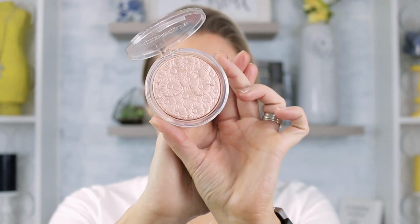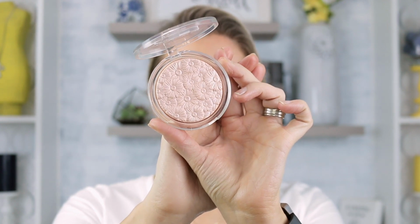All right, let's talk about the highlight that I got. I got a couple highlights, which I guess I've already shown you the other one that I got. This is the Clinique Powder Pop Flower Highlighter in Lunar Pop. Let me just see how pretty that is with all those flowers embossed in it. It's so pretty. This is very similar. Let me use it, and then I'm going to tell you what it's similar to.